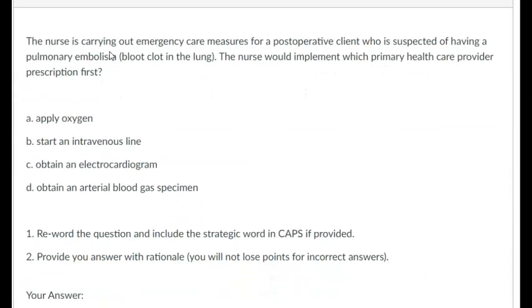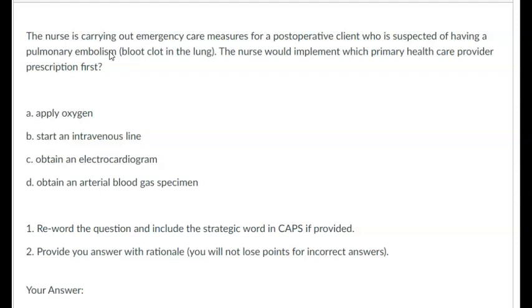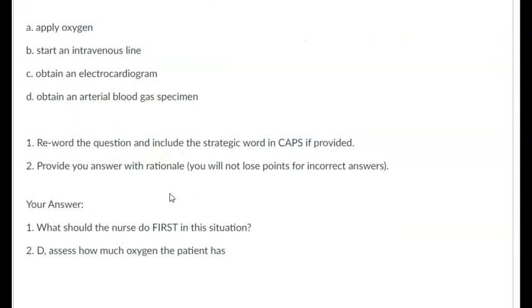Very good. Question 5, the nurse is carrying out emergency care for a post-op patient who's suspected of having a PE in the lung. The nurse would implement which primary healthcare provider prescription first? Give oxygen, start an IV, obtain an ECG, or obtain ABG specimens. She reworded it as, what should the nurse do first? And for D, she picked obtain an ABG specimen. That's actually going to be incorrect. So if you were looking at that, what would you think might be the correct answer? Default, keeping in with the respiratory, to A. A, apply oxygen is the correct answer.